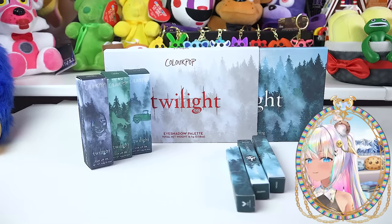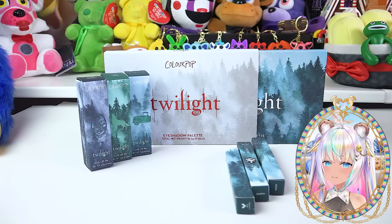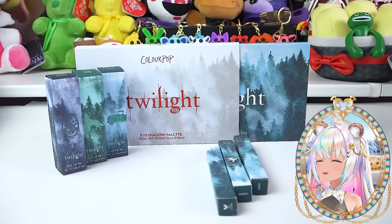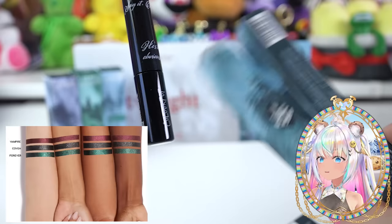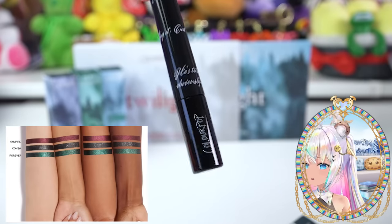I finally got my hands on some of the ColourPop Twilight collection. This was so hard to get. This collection just kept selling out. I managed to get a few pieces on the second restock, but it's not the full collection. I was able to get the liners. I think these are really pretty. I've been using the black one. They're a little bit on the thin side.